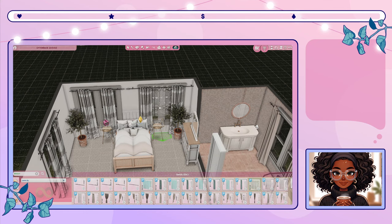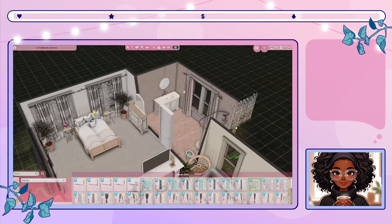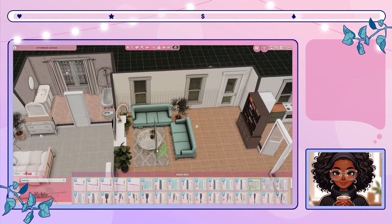Ooh, look at this cute little sheer curtain that I can just pop in the middle of this. And it doesn't look too bad, actually. Ooh, I'm gonna put that right in the back here. Just kind of hide it up. Hide that a little bit. Ooh, look at this. This is kind of cute. I don't think it looks bad.